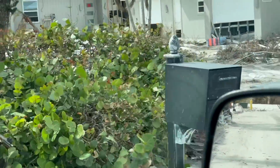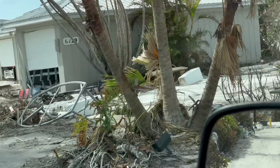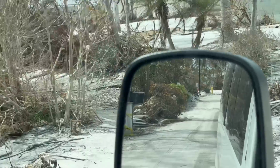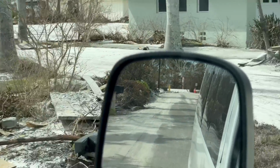The garage. They're all red tagged. Yep. Does that mean they're condemned? Nope. Or they're not habitable right now? Red tagged actually does mean uninhabitable. We'll see more on that in a minute. These places are buried. Oh my God.